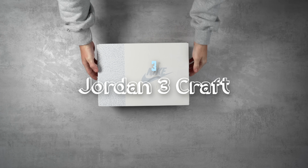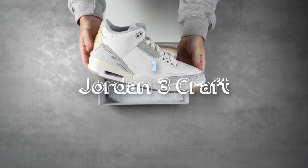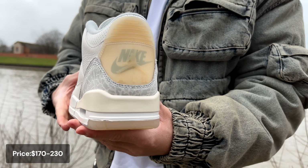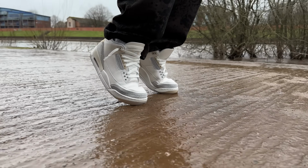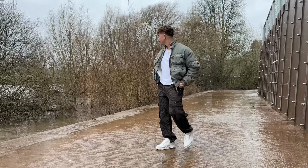But at number 3, we definitely have a summer sneaker. It's the Air Jordan 3 Craft Ivory. So the current price on these is anywhere between $170 to about $220, $230, and honestly, I've recommended this pair of shoes a ton as well, and it's just because it's such a great pair of sneakers.